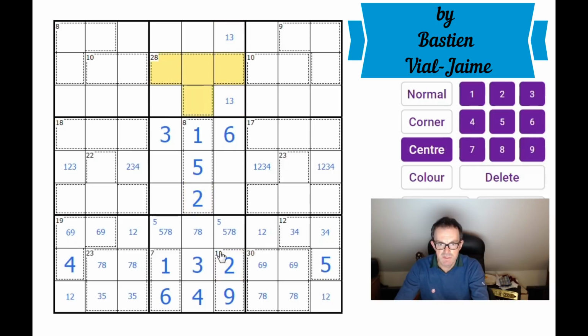Can't have a 2 in the 28 cage either, so there must be a 2 in one of those 2 squares.